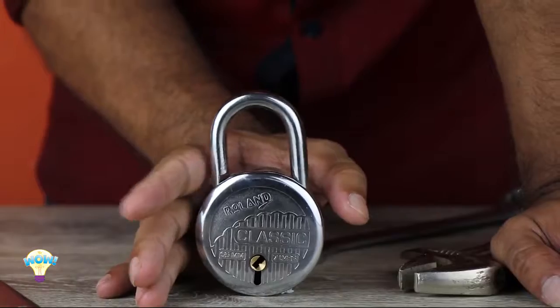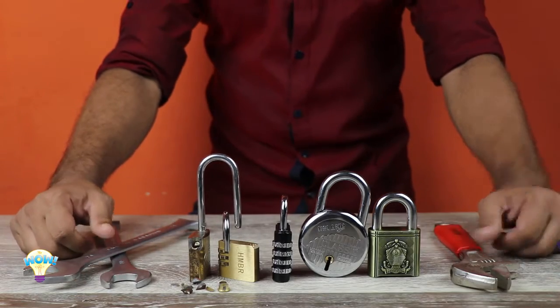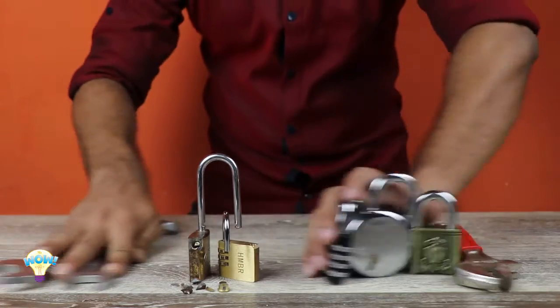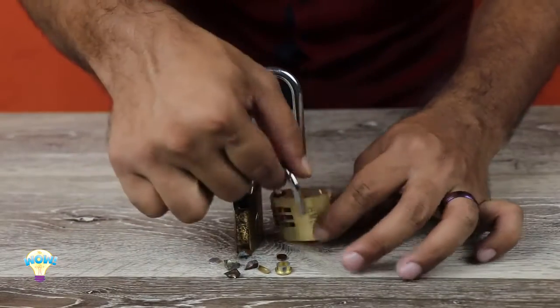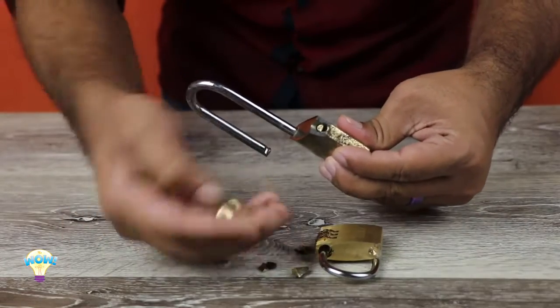I don't like you. Now, here, the finding part. Let's check the result. These two are the easiest and most vulnerable lock to open. Suggesting you not to use these types of lock for your security purpose.